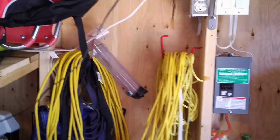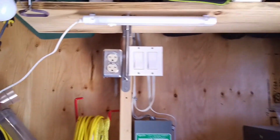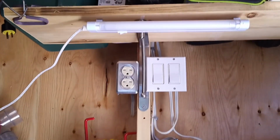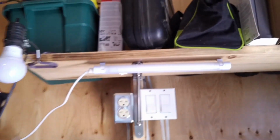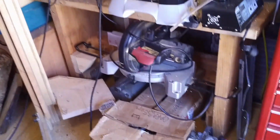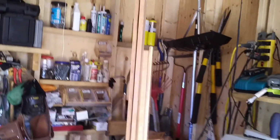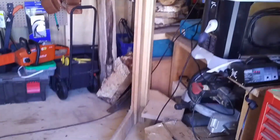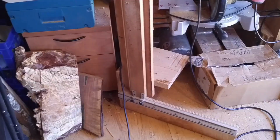Over here I've got my power panel and extension cords, and of course my 220 volt plug, which I use for my 15 horsepower VFD testing and whatnot. So that's it. Oh, my miter box down there, miter saw down here, and a couple of motors down there. And this thing here, which you'll see in a future video, is version 2.0 of my sawmill. So that's the inside of my shed.